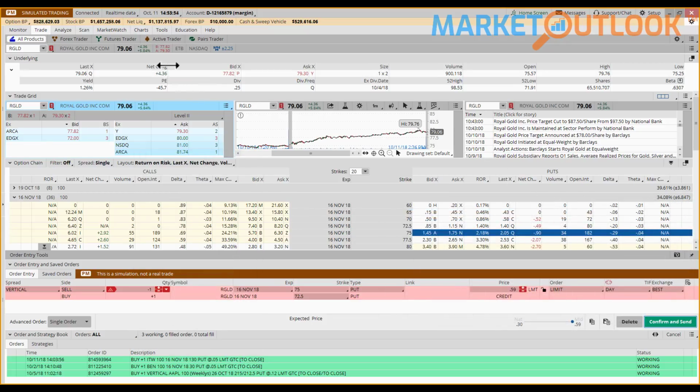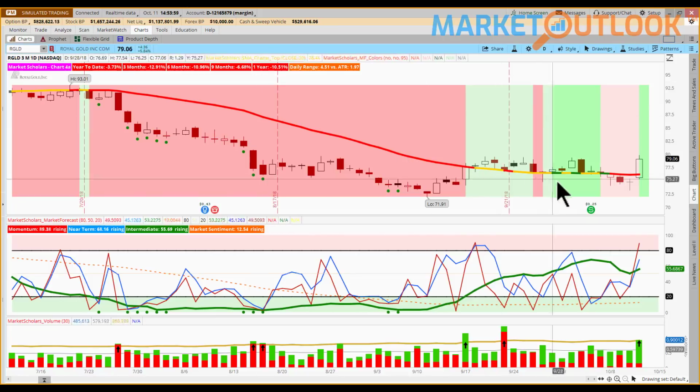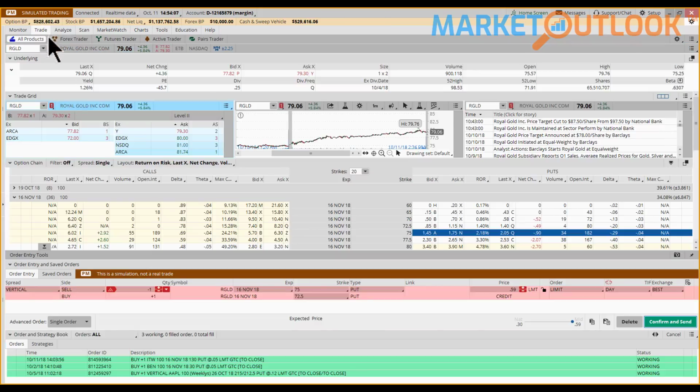I'll show you real briefly on the chart that 75 on the chart would bring us to about right back here. So that would be kind of an area where we found some support and a bounce there yesterday. So let me come back on over here to the trade tab. And remember, it is earnings season, so you got to be careful.